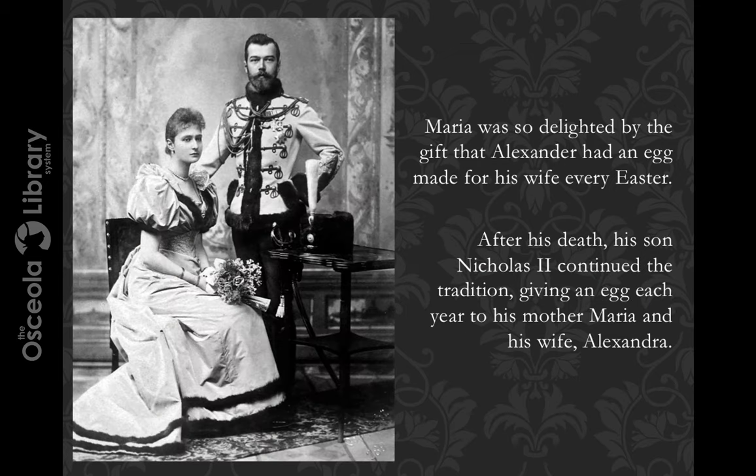Maria was so delighted by the gift that Alexander had an egg made for his wife every Easter. After his death, his son Nicholas II continued the tradition, giving an egg to his mother Maria and an egg to his wife Alexandra every year on Easter. Pictured here is Nicholas II with his wife Alexandra.